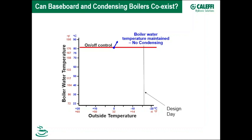But then it's, well, why don't we do outdoor reset? Let's run at 180 degrees on my design day. And by the way, we're back in Boston, Massachusetts again. You guys might have figured out where I came from. On the design day, I have that 180. But now let's start dropping that water temperature as the outside temperature gets milder. And if I choose the exact right curve, that water temperature will always give me the right heat into the building to stay balanced with the heat that the building is losing.